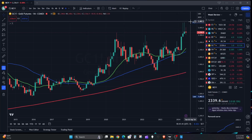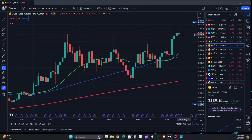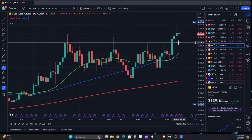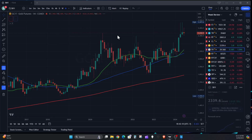So we do still have these two topping tails, but the month did not close below this green bar. So we need to have a nice powerful green bar and erase these two tails to go any higher, because there's going to be a lot of work for the bulls. Let's see, that's the monthly. Let's move on to silver.